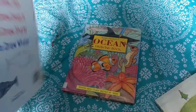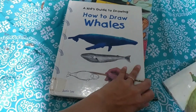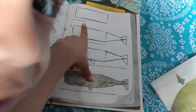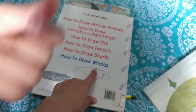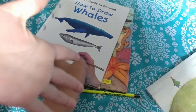Can I see this one, Rollins? And it's how to draw whales, a kid's guide to drawing. And I love these. The kids had fun with these last week on a different subject. But so you'll start with your basic shapes, and then it shows them how you can transform. Well, thank you, sir. Thank you very much. And then I think Memphis is using... Yep, you can draw sharks, insects, fish, rainforests, all kinds of things.